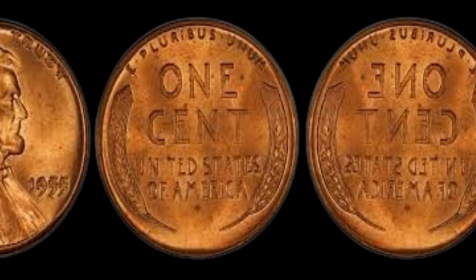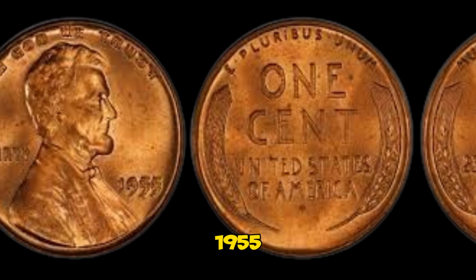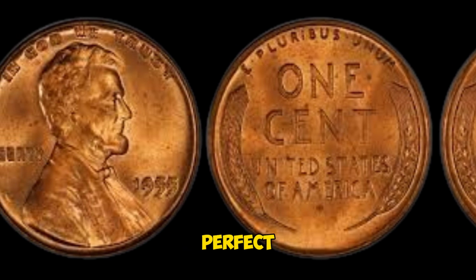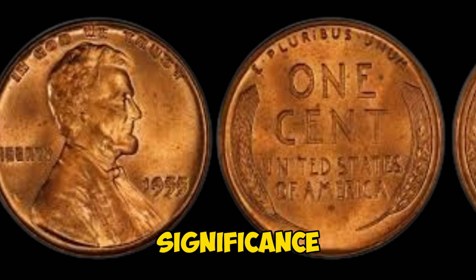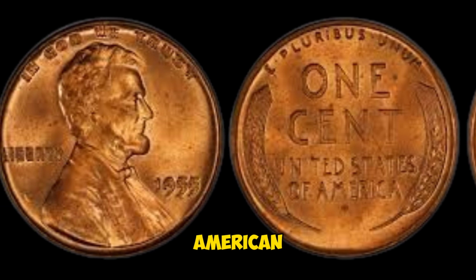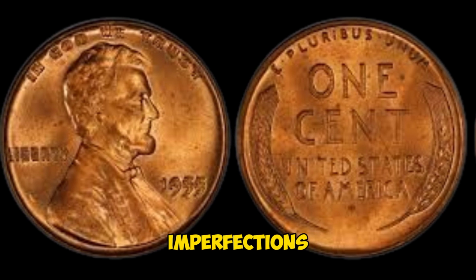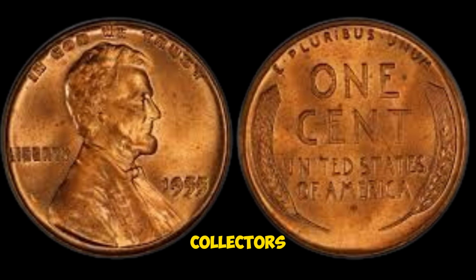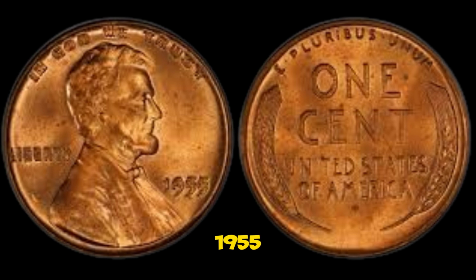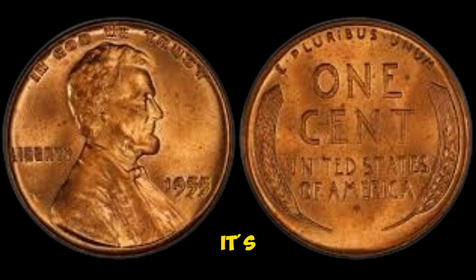So why does this penny captivate collectors? The 1955 double-die penny represents a perfect storm of rarity, historical significance, and the allure of error coins. It's a piece of American numismatic history that tells a story of both the craftsmanship and imperfections of coin minting. For collectors, owning a 1955 double-die penny is like holding a piece of history in their hands. It's a tangible link to the past, with an error that makes it incredibly unique and valuable.